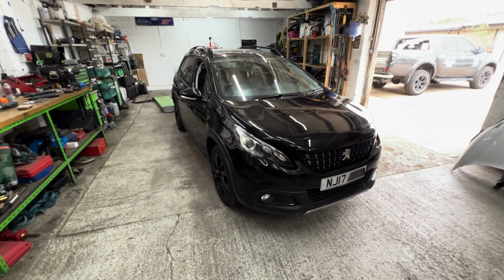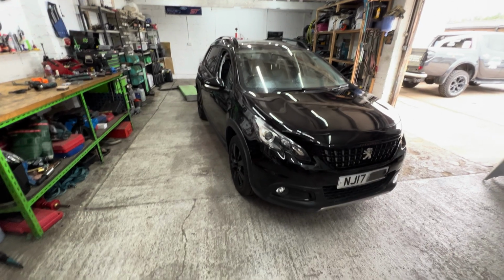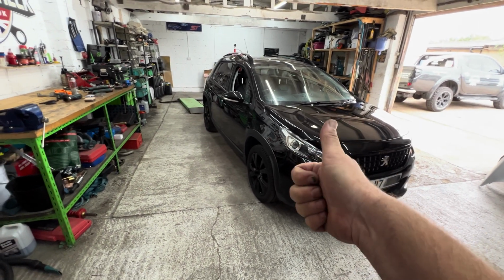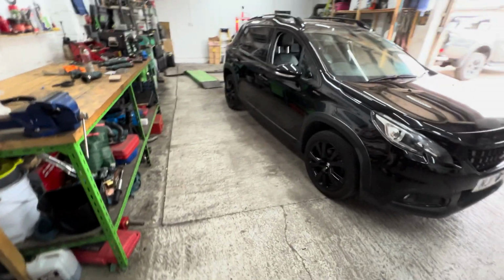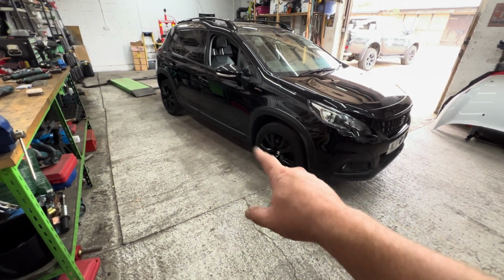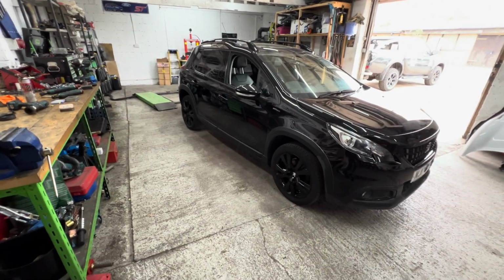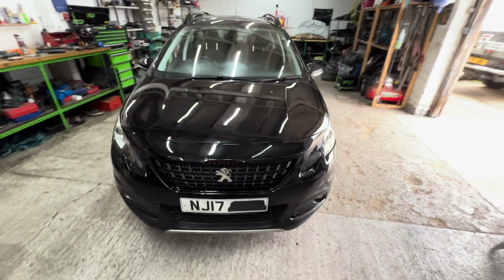The other thing I was going to say is, how much do you think this is worth? I've had a look, and the retail is about £8,000 on this car, this spec GT Line. There are not many that I've seen with the black alloy wheels. I don't know if that's an optional extra, but it really looks nice on the car. It all blends in like stealth, with the black leather and the red stitching. It just looks really, really nice.